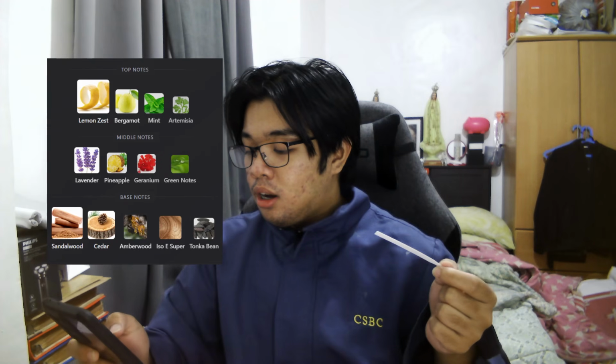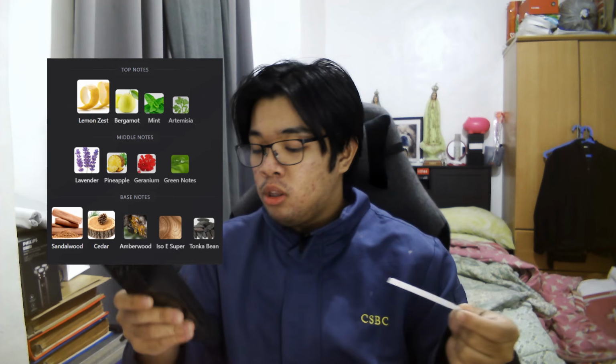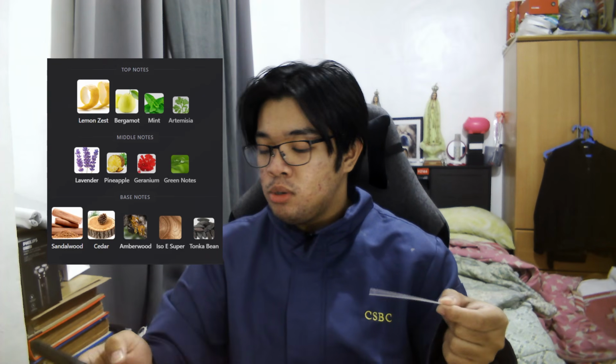So let me just pull up the notes of the Bleu de Chanel Parfum. Oh yeah, that's Jungkook's perfume. Fun fact. I think it's the EDP one, I'm not too sure. The notes are lemon zest, mint, artemisia, lavender, pineapple, geranium, green notes, sandalwood, cedar, amberwood, iso e super, and tonka bean. I do not get that. I get bergamot. No, I don't get mint in this one, but I do remember it being in the real one.